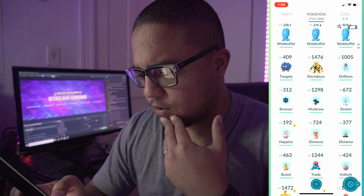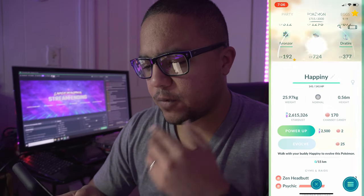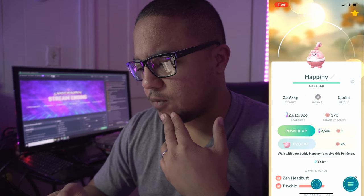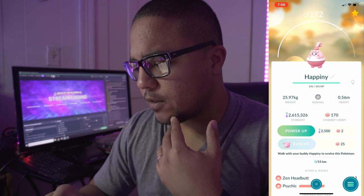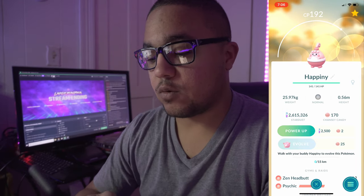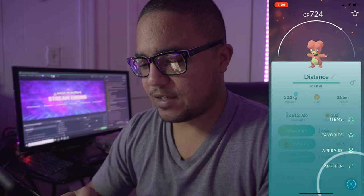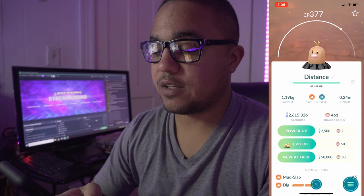Up till probably here. From that Weasel trade, Porygon and Voltorb down, that was more yesterday. I think that Weasel was today, but we're going to focus on things up this way. So, I was able to hatch my second one today, which is really cool. Got this distance Magby. It's a distance Alolan Diglett.